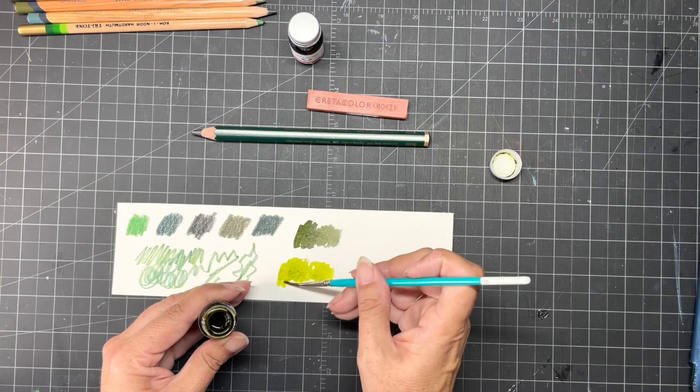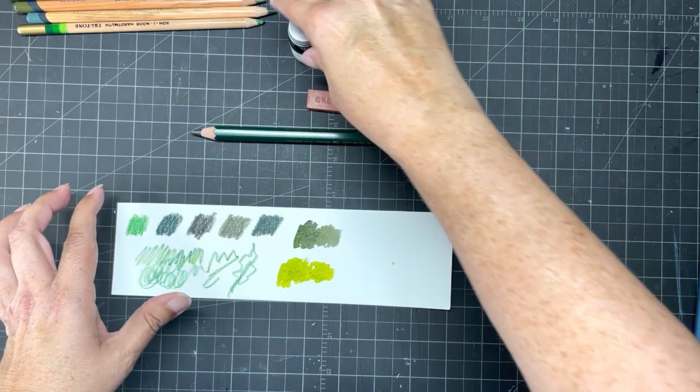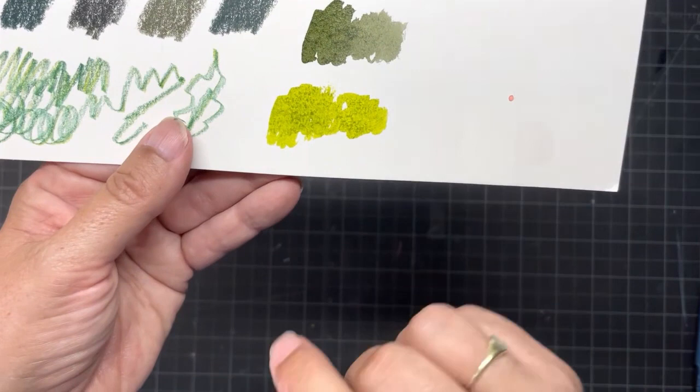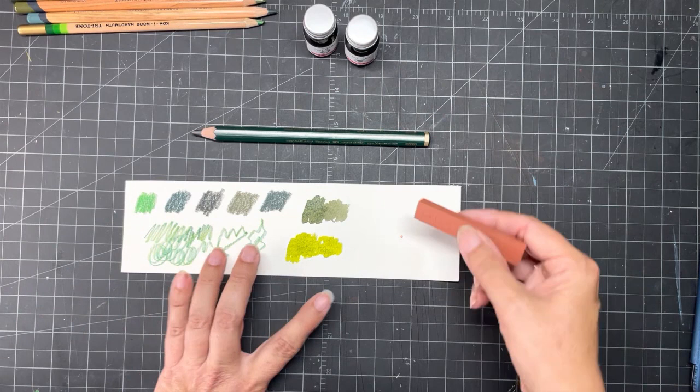I think if I were to get a bottle and put it into a fountain pen, it'd probably be the Empire one. But it's really drying quite nicely, almost like a granulated look. We'll come back to it when it's perfectly dry.